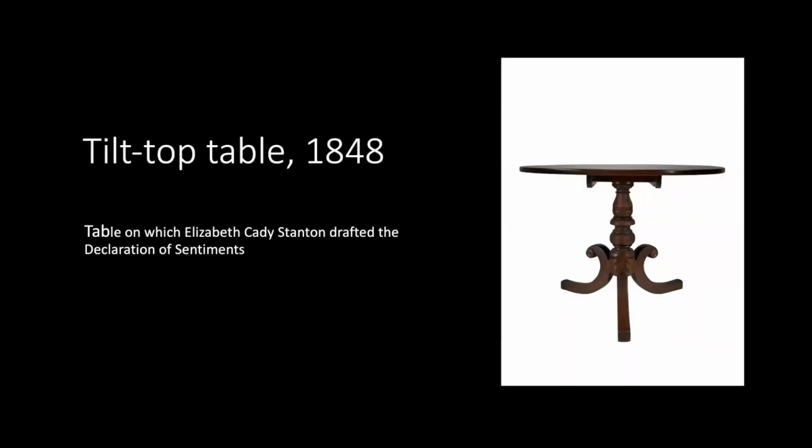Elizabeth Cady Stanton eventually gave the table on which she drafted the Declaration of Sentiments to Susan B. Anthony as a gift. Anthony later brought it out at suffrage conventions, and it became associated with her. When it was first displayed at the museum, the table was incorrectly identified as Miss Anthony's table, even though Susan B. Anthony had not attended the 1848 Seneca Falls Convention and was not yet a suffragist.